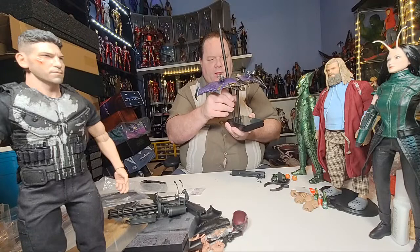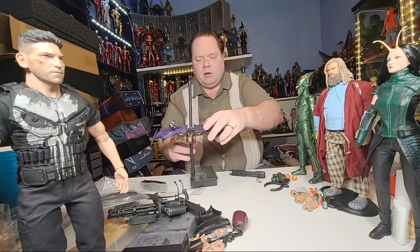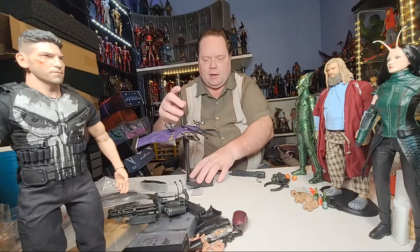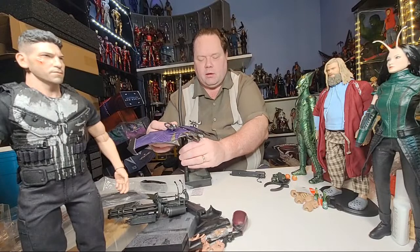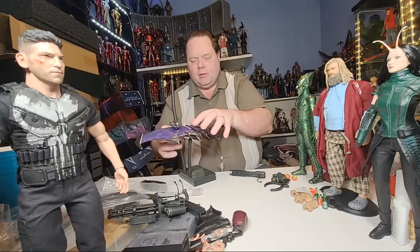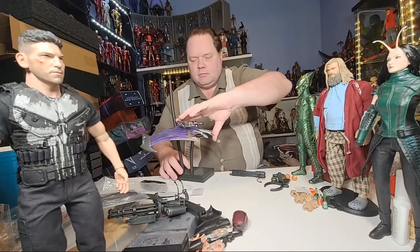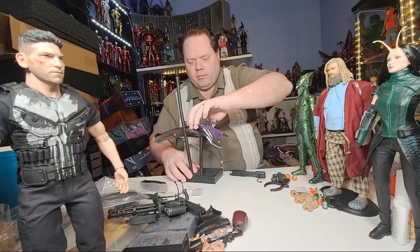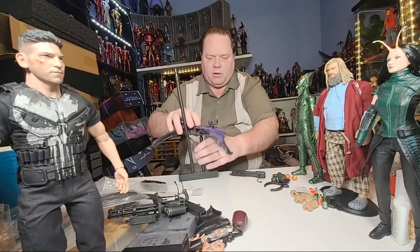But no, I have a feeling that they decided they probably shouldn't be expecting the weight of this to hold your figure. I have a feeling that that was why they may have done it in this manner, so that this can support your figure.